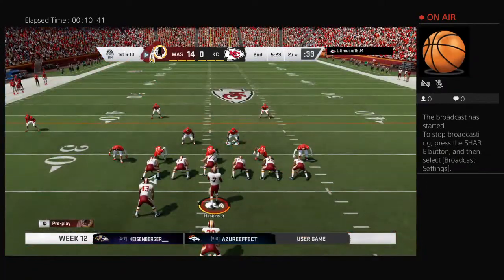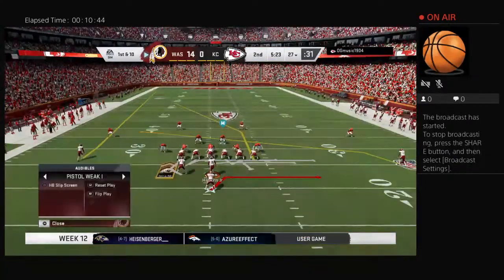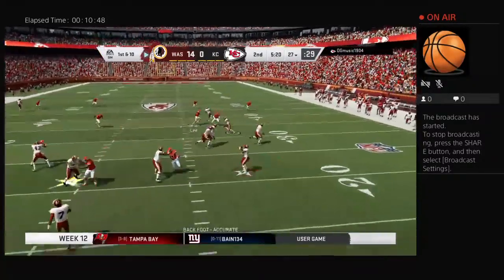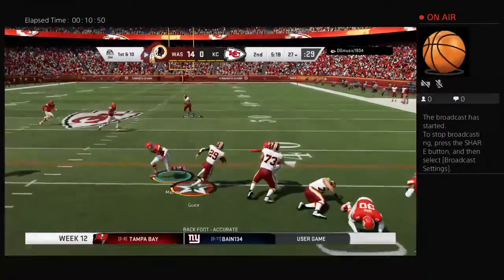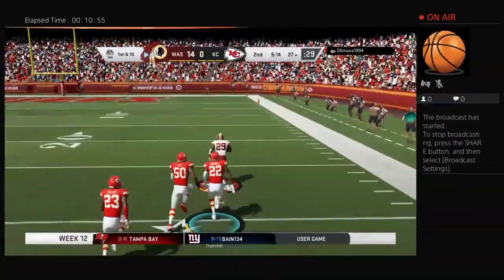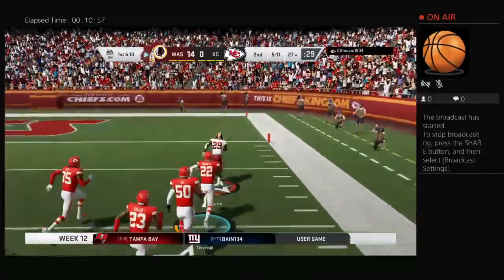Out there ready for this next drive, the Redskins offense. It's been a good first half so far. They're up 14-0. Points here could really put them in command before intermission. Yeah, and it's all well and good what they're seeing and how they're feeling right now. But this is the NFL. How many times have we watched 14-0 leads evaporate?